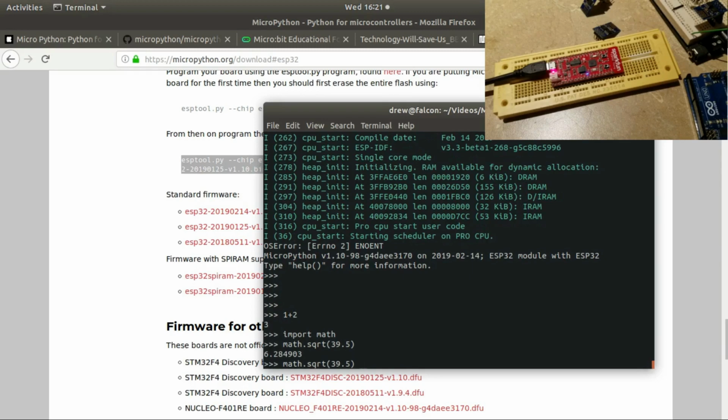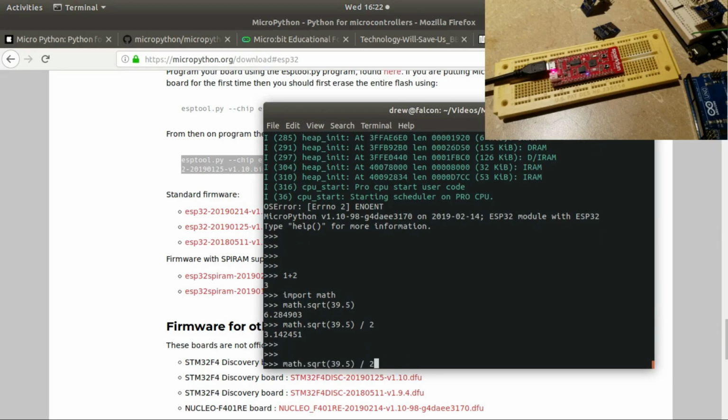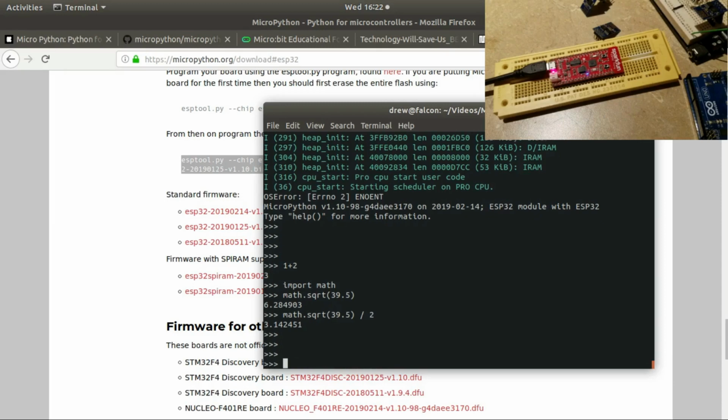Wow, that looks like, that's almost twice pi. 3.14. Sorry, I get distracted. Okay. Wow, that's really amazing. Hey, did you guys know that the square root of 39.5 is an approximation of pi? Alright. Okay, so this is Python 3.